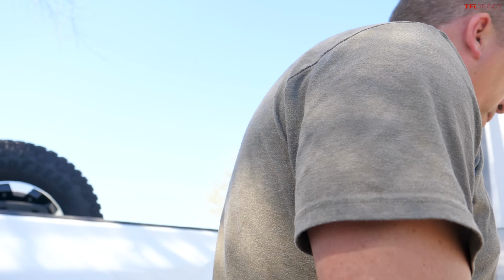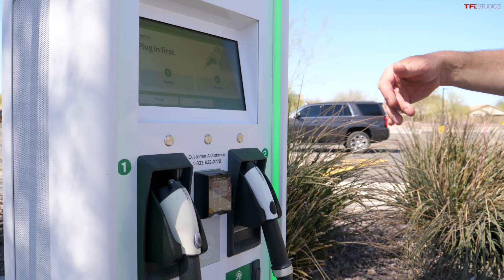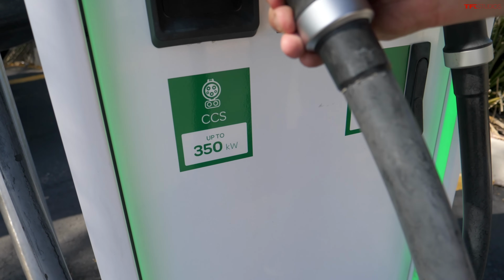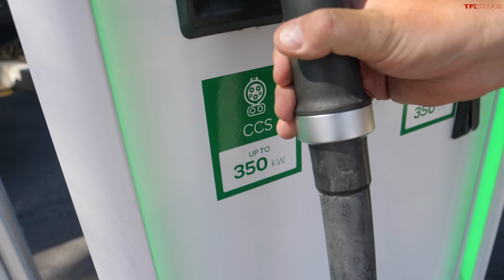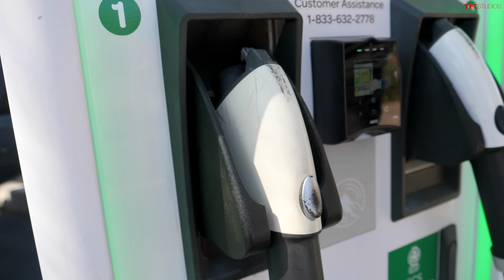On this episode of TFL EV, I'm going to show you how to charge a brand new GMC Hummer EV truck. And to do this, I'm here at an Electrify America station just north of Phoenix. So first, I need to find a station that's capable of 350 kilowatts. Right here, this one says it is capable, and that is the maximum charge rate of the Hummer EV truck. I'll explain that in a second.